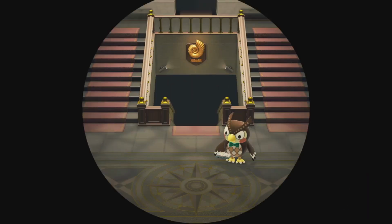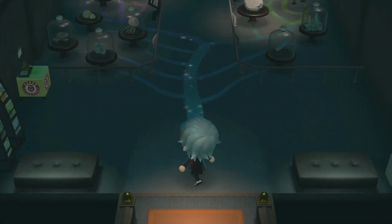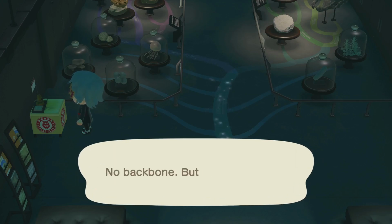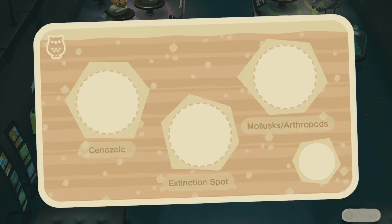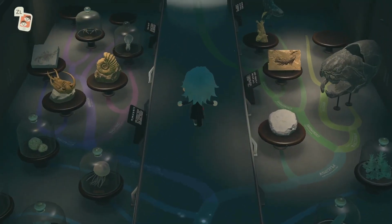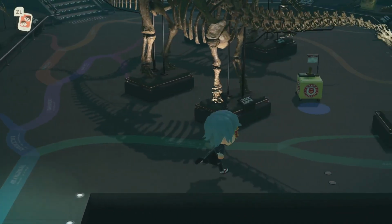Okay, now we need our second set of stuff, which will be from the fossil exhibits. Which would be... here's the first one. We're going to grab this. Mollusks. Extinction Spot and Cenozoic. I know where both those are because we've already been there. They need to have more options than just, like, randomized 5 locations. But, what can you do? At least we're getting lots of free stuff that'll make our house fancier, I guess.